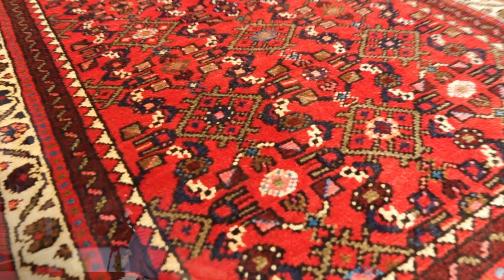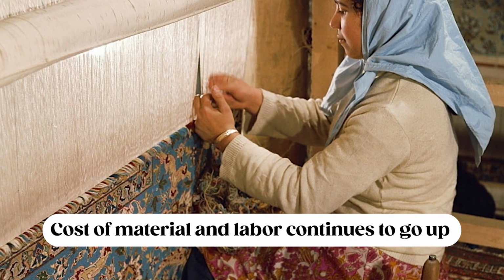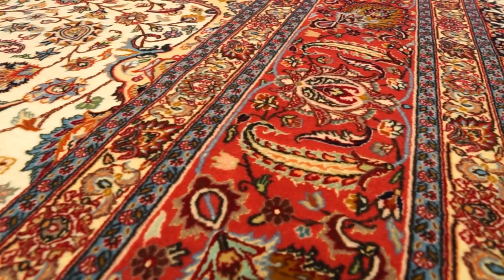Another reason to keep in mind of why Persian rugs make a great investment and how their price continues to go up every year is that the cost of labor and the cost of material in Iran generally goes up every year. What this does is that it costs more to weave new Persian rugs, and this higher cost of new Persian rugs drives up the cost of existing Persian rugs. So this is another reason the price continues to go up.